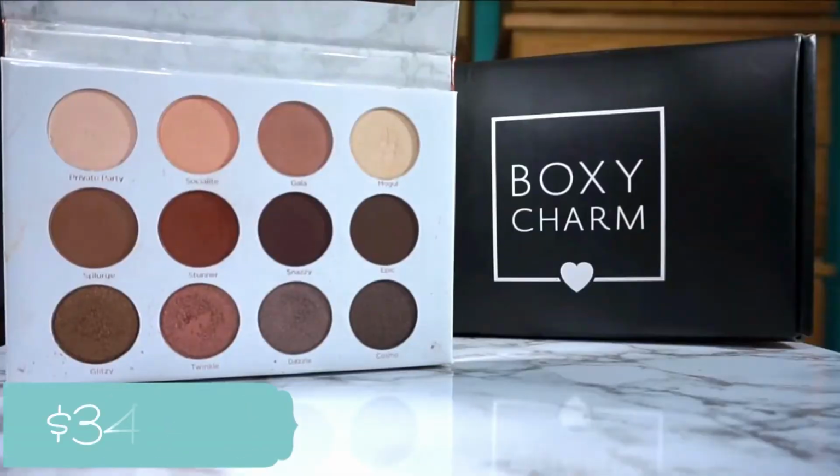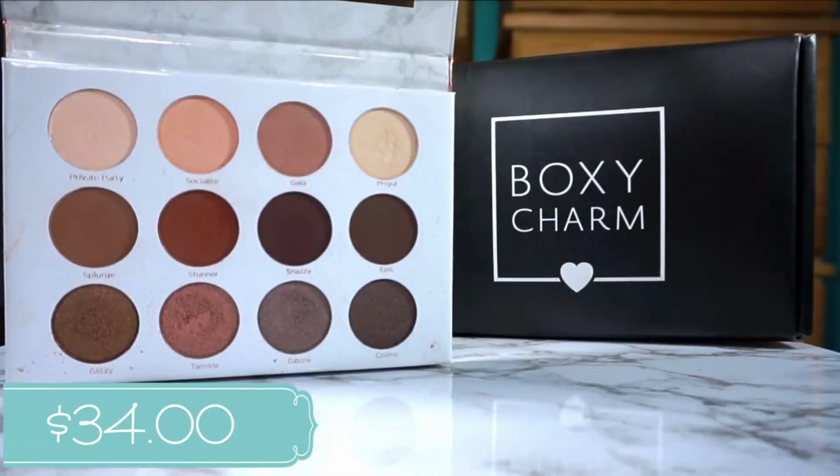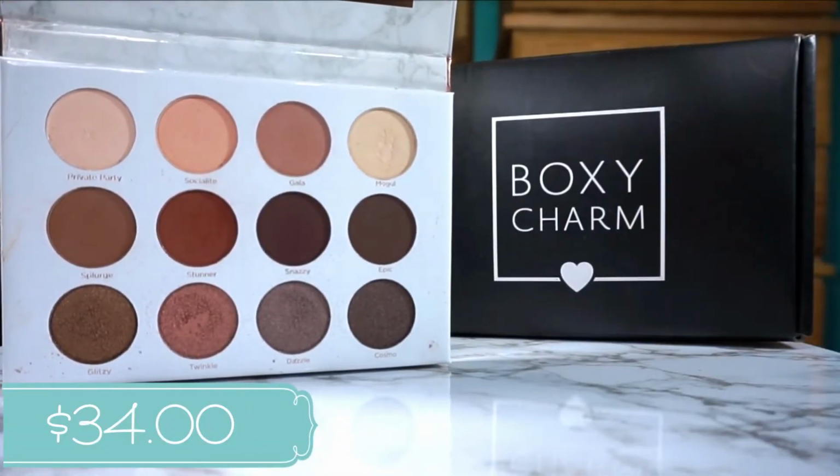So jumping into the first product of the box, I've already done a video on this for you guys, so I'm just gonna do it and get it out of the way because it's something everyone was hyped to get this month, and it is the PUR Soiree Diaries palette. This is a great little fall palette. I enjoyed making a look for you with this already. It was my pumpkin spice latte look. If you have not seen that video, I will be linking it above and below.